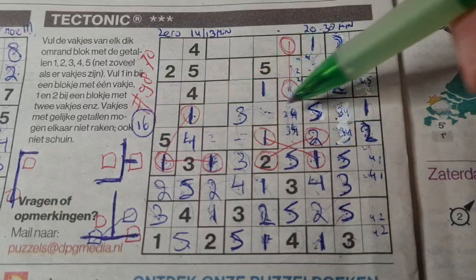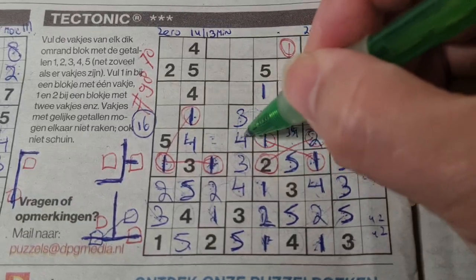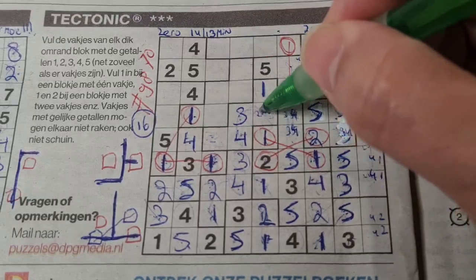This box can be 4, but also that box can be a 4. We have a double 4 there. So the only place level 4 in this W area shape is supposed to be there. 2 numbers left in this W area shape for numbers 2 and the 5. 2 and the 5. Let me mark those.